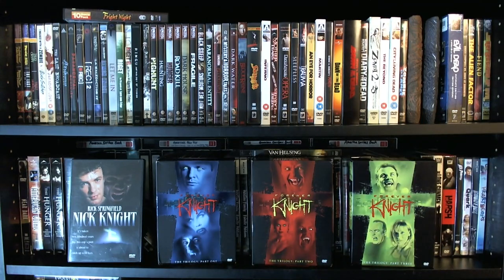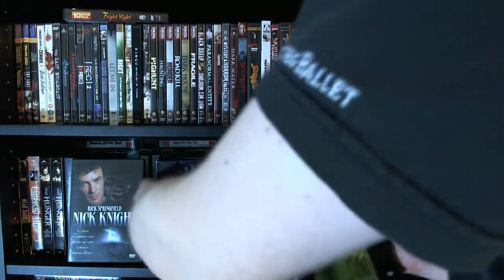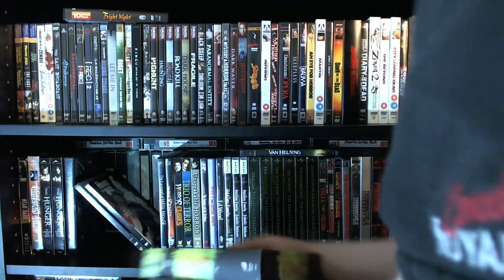Really good stuff. Basically about a vampire who decides to become a cop to absolve himself of his various sins throughout his hundreds of years of being evil. So, there you go.